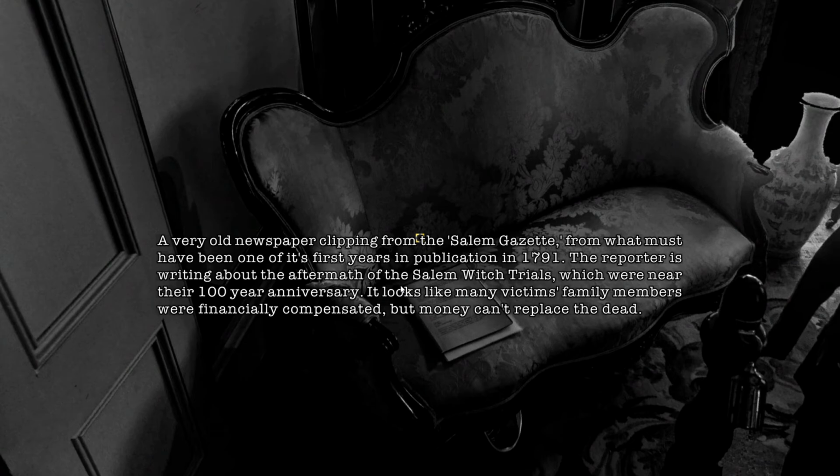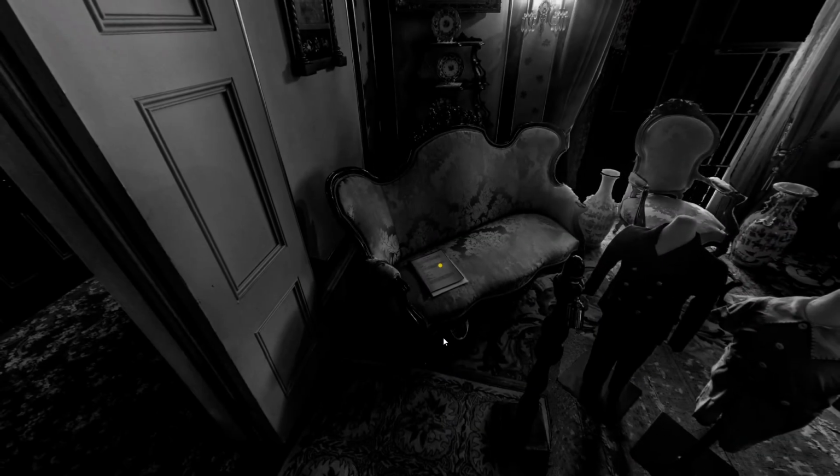Very old newspaper clipping from the Salem Gazette from what must have been one of its first years in publication in 1791. The reporter is writing about the aftermath of the Salem witch trials, which were near their 100-year anniversary. Looks like many victims' family members were financially compensated, but money can't replace the dead.